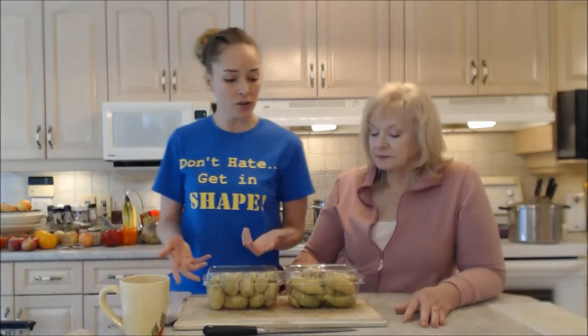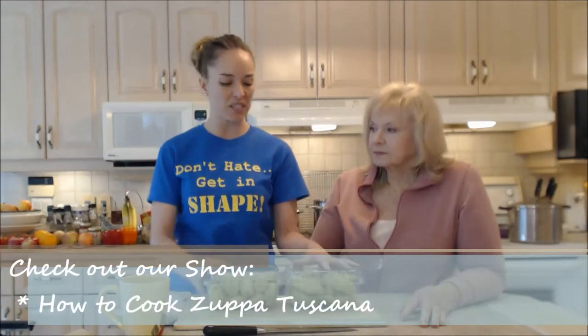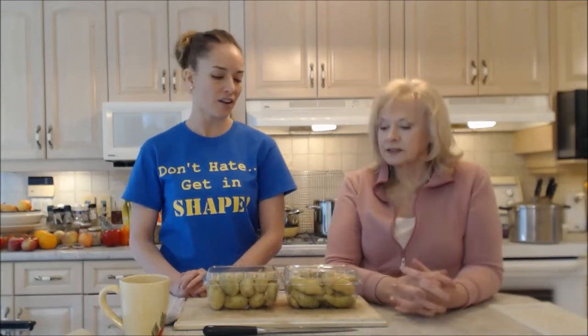So today we're going to use these for a beautiful Italian soup. It's called zuppa toscana, and it's got kale, and it's got potatoes, and it's got onions in it. And all of our produce is from local farmers, courtesy of Harvest Barn.